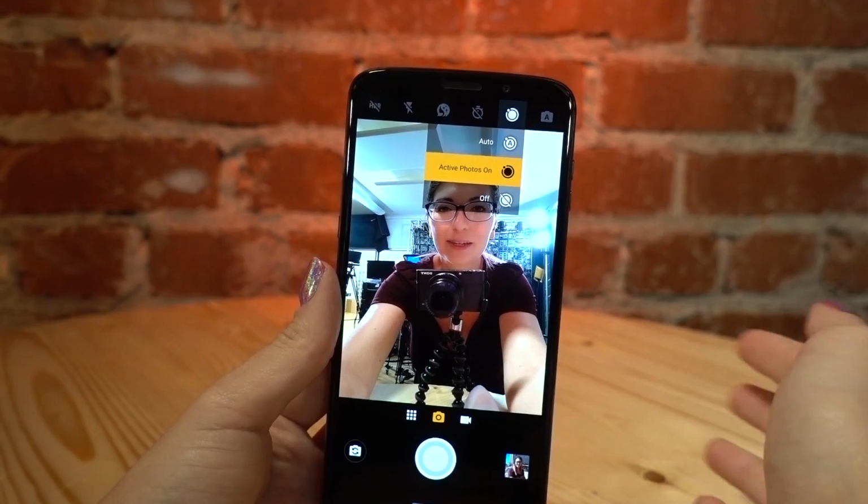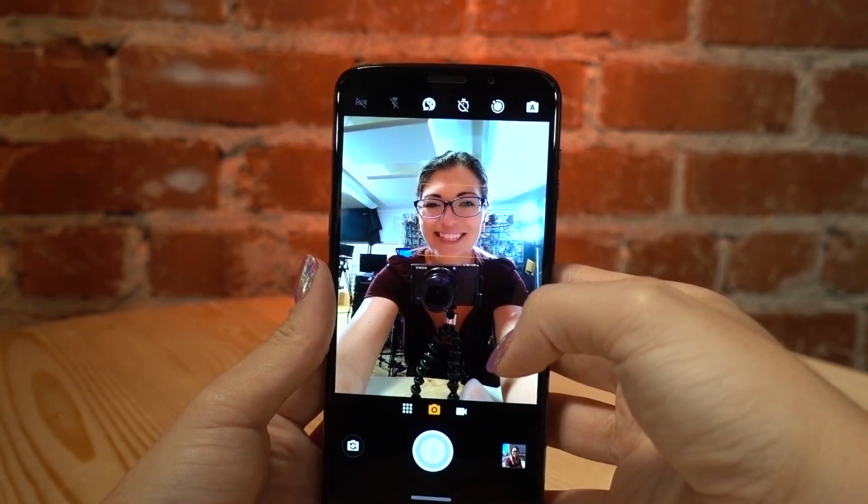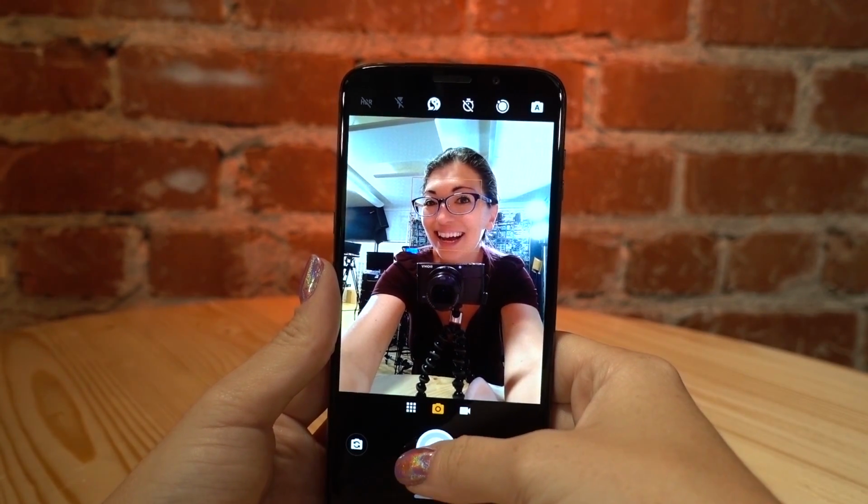How is the camera? Let's talk about the camera. So lastly, we have the camera. The front is an 8 megapixel camera with an f2.0 aperture lens that can do up to 1080p 30 FPS video. You can also do active photos, which are basically the same thing as the iPhone live photos, I think it's called, where they continue to give you some movement after you take the picture or around the picture.